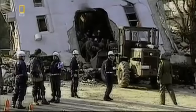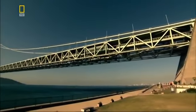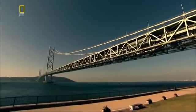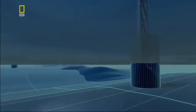But on January the 17th, 1995, nature tests the technology for real. A magnitude 7 earthquake devastates Kobe, the city on the Akashi Bridge's north bank. It kills over 6,000 people and destroys more than 100,000 buildings. But the Akashi Bridge survives, saved by its dampeners. It still bears the scar of that fateful day.